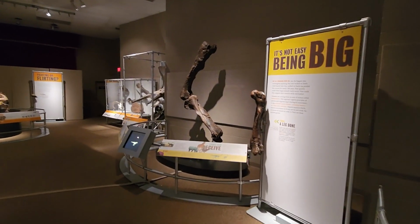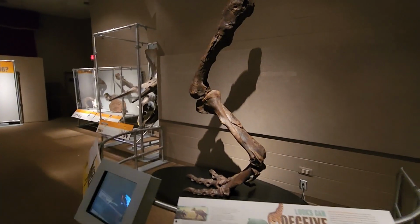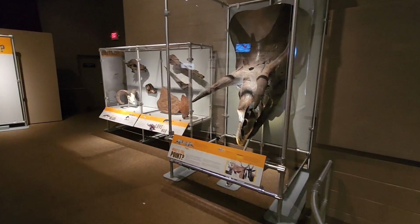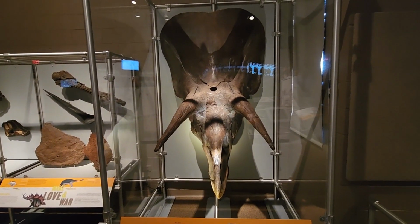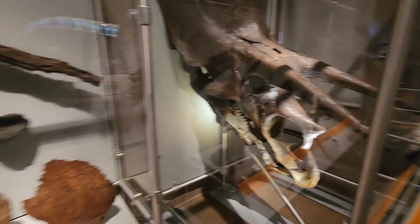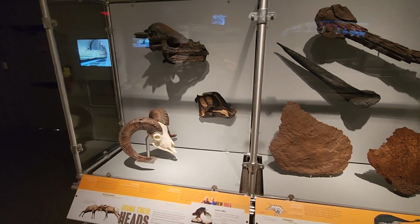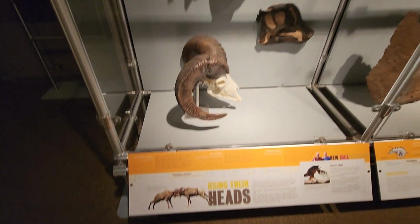And check these out, a leg bone right there. And that looks like a T-Rex leg. Yeah, here you go. Look how huge it was. Oh, one of my favorite dinosaurs, the Triceratops, right there. I mean, this is just beautiful. I love these. There's some more fossils here. Stegosaurus, right there. You know, we'll not try to pronounce this one. We'll just call him a ram. There you go.